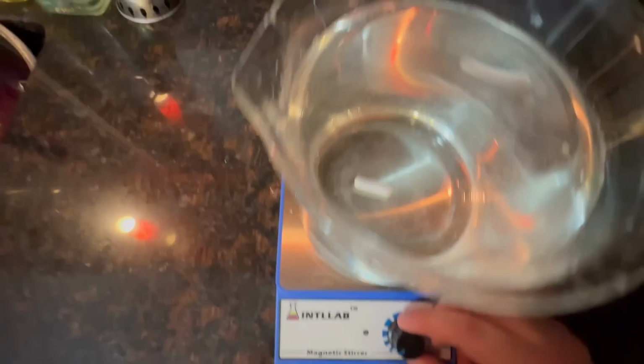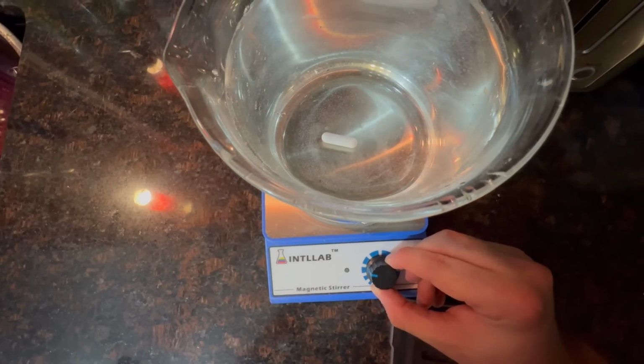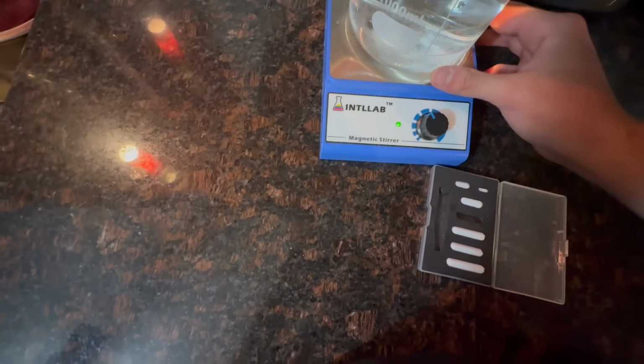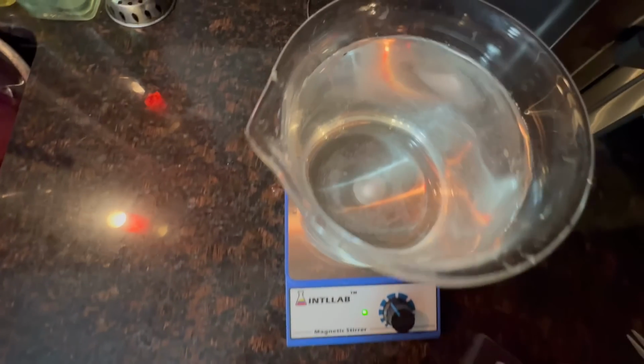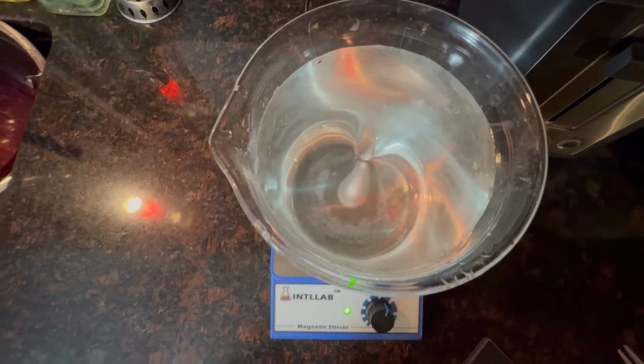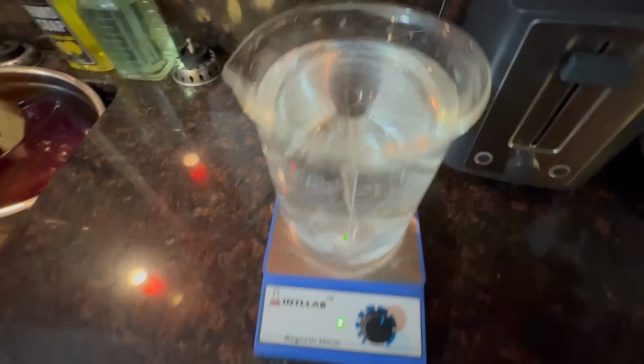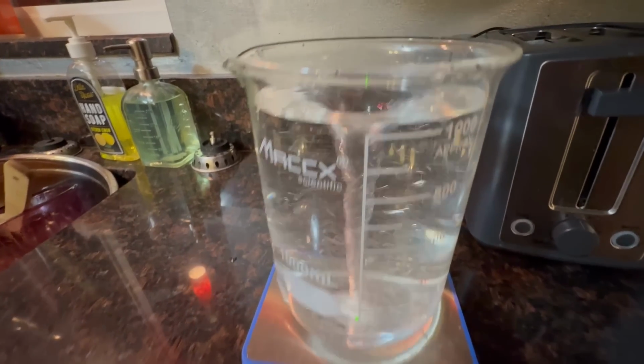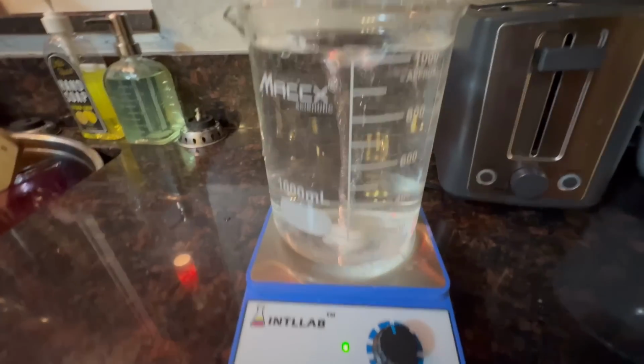So if we turn this up, start spinning, get it more in the center. And there we go. There it goes. There we got our little tornado going. Now if you do it too much, it'll actually throw the magnet off. That's pretty nice stirring right there.